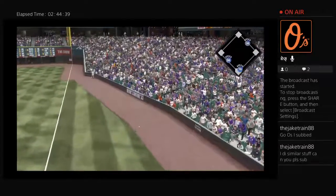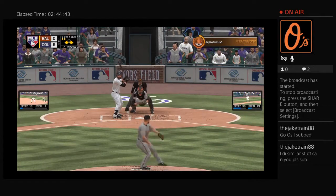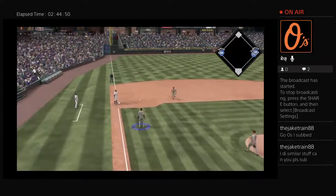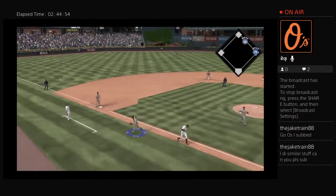Chop fouled over towards the coaching box. The next 0-2. Swing and a high pop-up to the left side. Calling for it, Machado. Oh, don't know what happened there, but he missed it. A tag for 1.